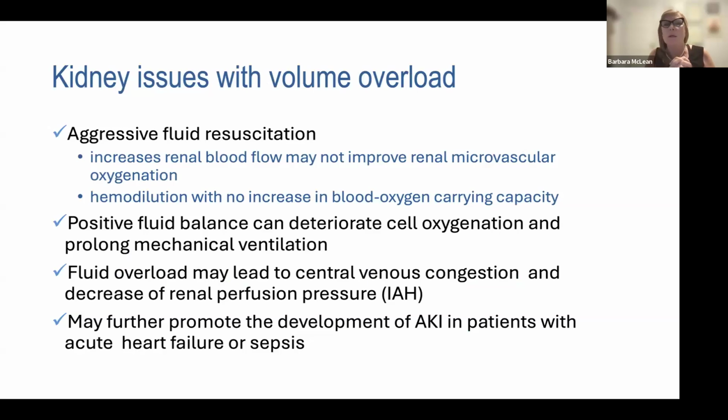So we know kidney issues with volume overload with really aggressive fluid resuscitation, it may increase overall renal blood flow, but it may cause very significant disruption in the smaller vessels, the microvessels in the kidney, promoting a loss of the endothelial wall and translocating that volume out of the vessel. And that positive fluid balance very significantly deteriorates the cell oxygenation.